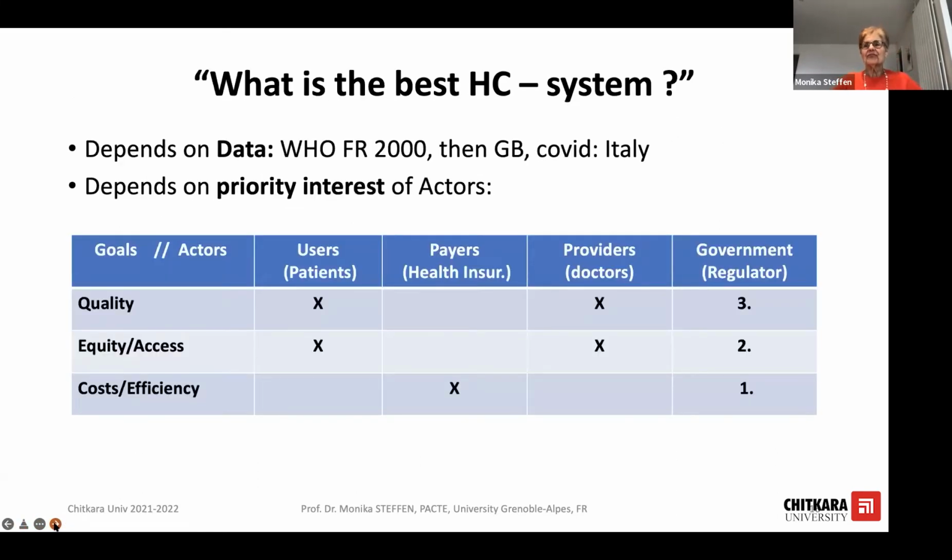Now a question for $1,000. Who is going to answer this question? What is the best healthcare system after we have seen all this? If I was in the classroom, I would ask you to write it on a paper and collect it to see what you will answer.